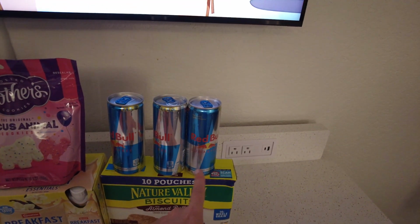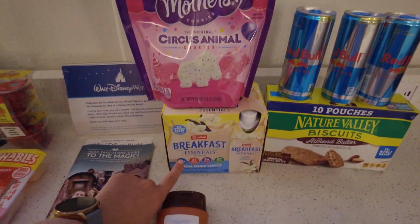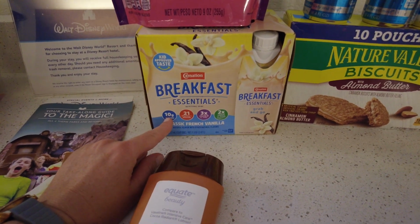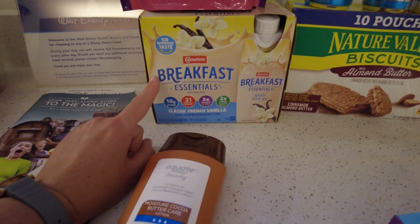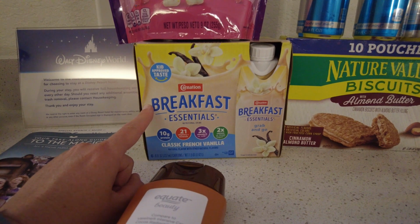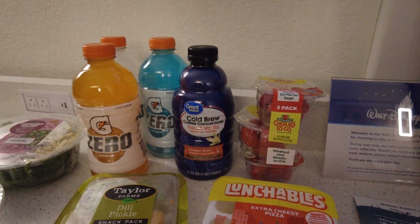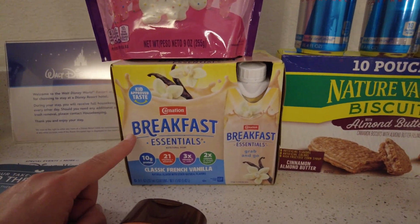1 for each day we have left because y'all, mama needs caffeine. I'm doing these because like I said, that's a beverage cooler and it's not an actual mini fridge. So this is shelf stable. I usually do the Horizon milk boxes, but I figured I would do these instead to kind of hold her over for breakfast. And I'm also probably going to use this as a creamer for my cold brew, and that'll give me a protein shake as well as coffee in the morning. I forgot I got these to do that with.